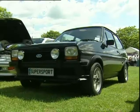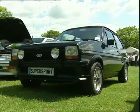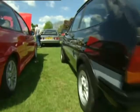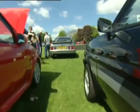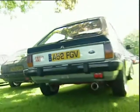In October 1980, the Supersport joined the ranks with the 1300cc Kent Crossflow engine, the first sporty Fiesta by Ford, with RS alloy wheels and a smart body kit. The XR2 was Ford's Christmas present in December of 81.